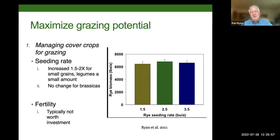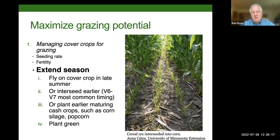And then with fertility, our bullet point here is it's often not worth the investment. There could be situations where it might be worth fertilizing depending on the cover crop that's being used and the time of year. But in the majority of cases, especially as we build healthy soils, we may not be needing to do that. Okay, the other thing we look at is how do we get more of a grazing season?